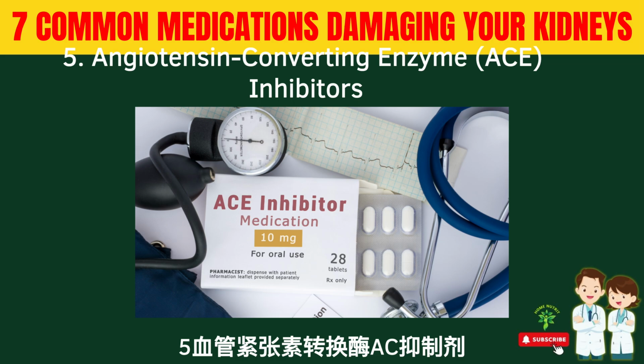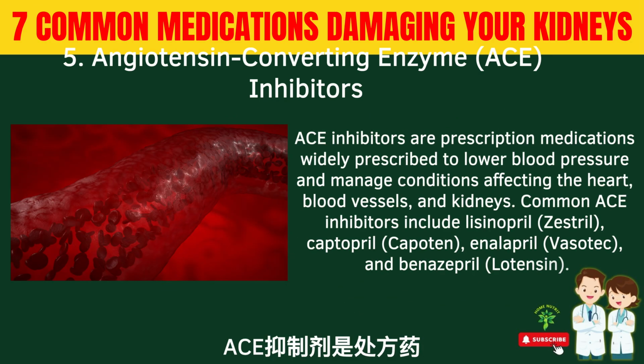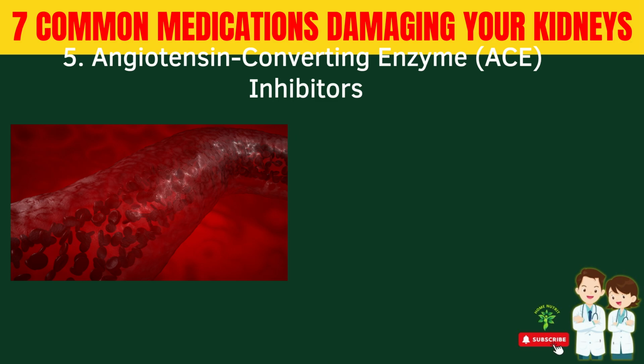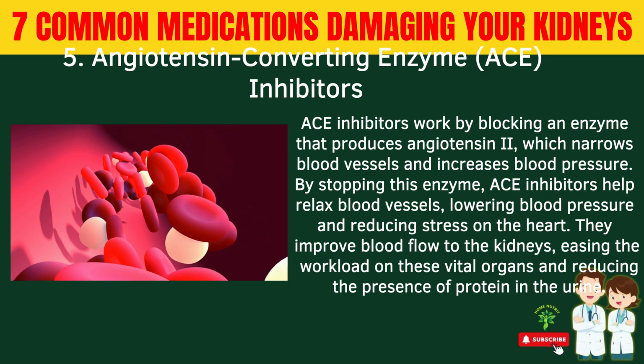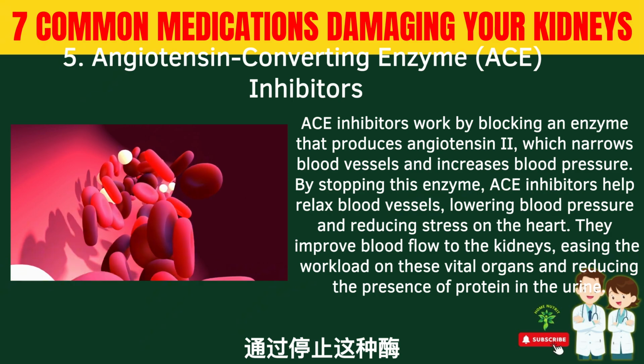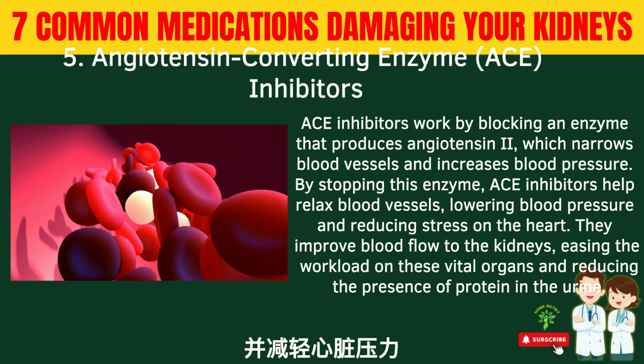5. Angiotensin-Converting Enzyme, ACE, Inhibitors. ACE inhibitors are prescription medications widely prescribed to lower blood pressure and manage conditions affecting the heart, blood vessels, and kidneys. Common ACE inhibitors include lisinopril, Zestril, captopril, Capoten, enalapril, Vasotec, and benazepril, Lotensin. ACE inhibitors work by blocking an enzyme that produces angiotensin-2, which narrows blood vessels and increases blood pressure. By stopping this enzyme, ACE inhibitors help relax blood vessels, lowering blood pressure and reducing stress on the heart.